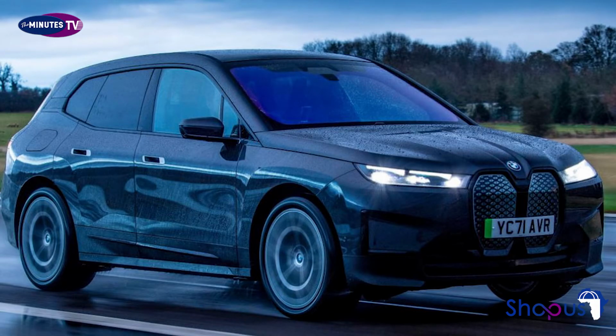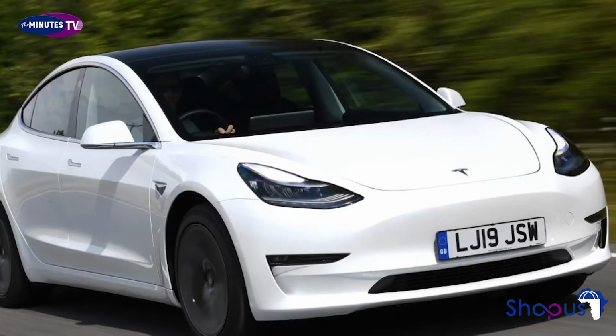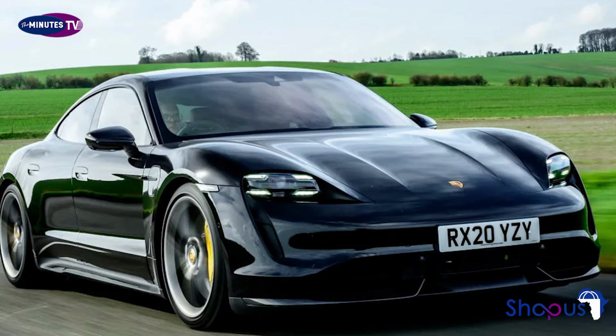The top-spec variant uses the same 73 kWh battery, but adds a second motor at the front, giving a combined total of 301 bhp and 605 Nm of torque. Overall range falls slightly to 267 miles, although performance is much improved with 0 to 62 taking 5.2 seconds.